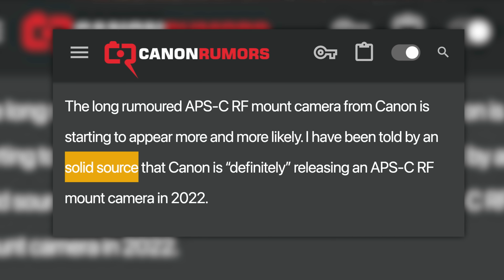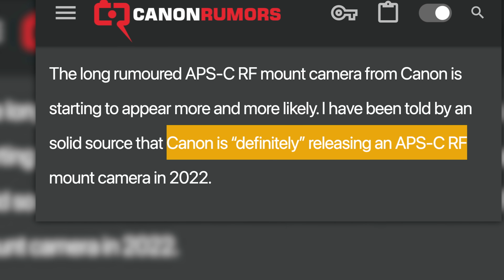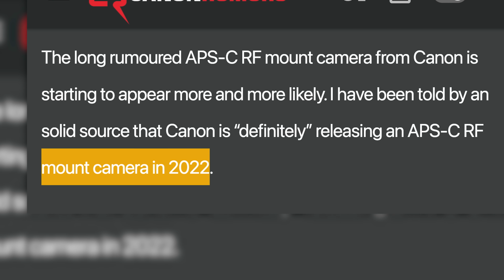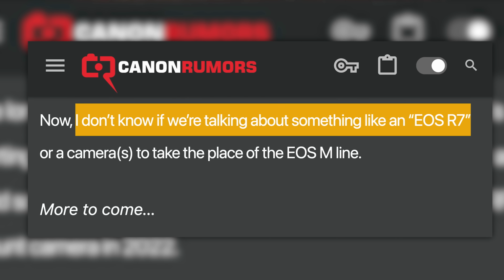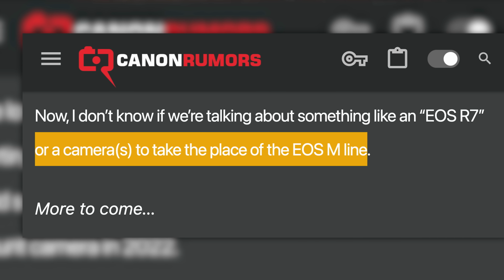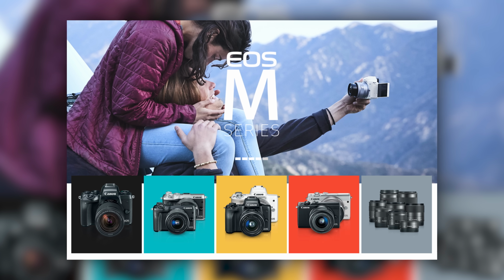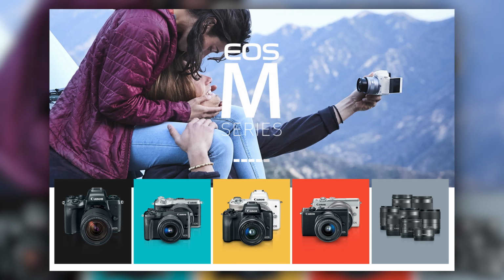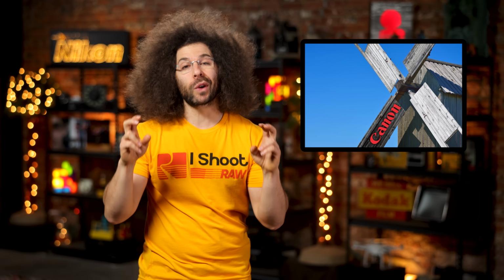Fine, sellout. Next up, Canon Rumors has claimed that a solid source has told them that an APS-C-sized RF mount camera is definitely coming in 2022. Now, Canon Rumors does say that they aren't sure if this will be something like an EOS R7 or a camera to replace the EOS M line. Now, I know from speaking with Canon that the M line has sold extremely well over the years, and I don't doubt it, since it's always been an affordable option to get a real camera.